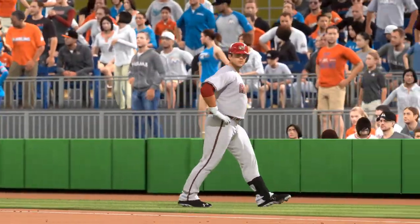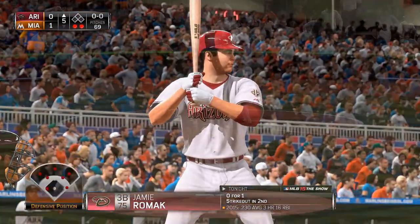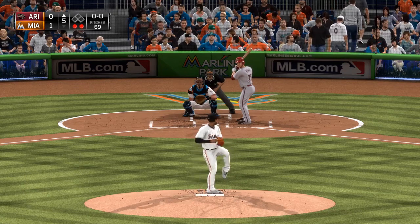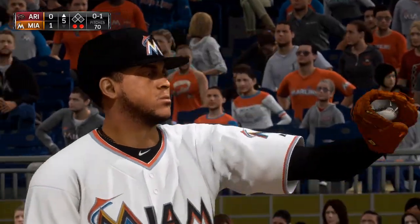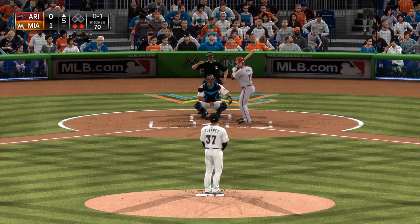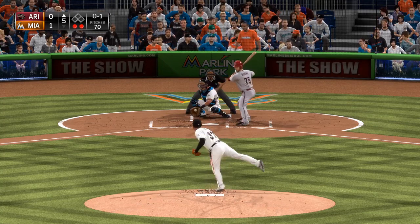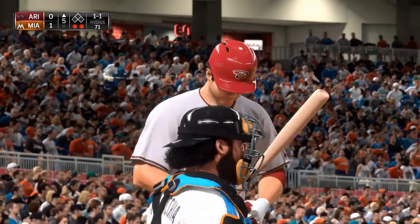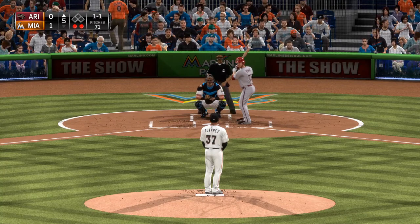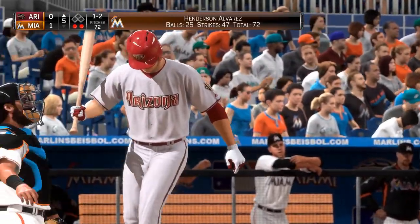Now batting, third baseman, Jamie Romak will try it again, set down on strikes his first time. Now the first pitch. And a called strike down in the zone, 0-1. Now the pitch. Off the plate, 1 ball, 1 strike. The 1-1. Big breaking ball and a beauty that time, 1-2.